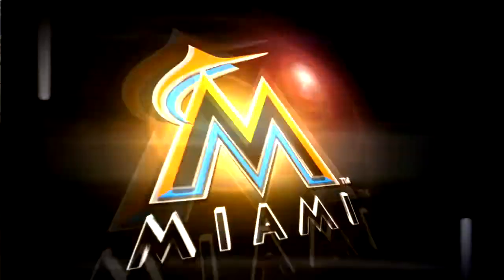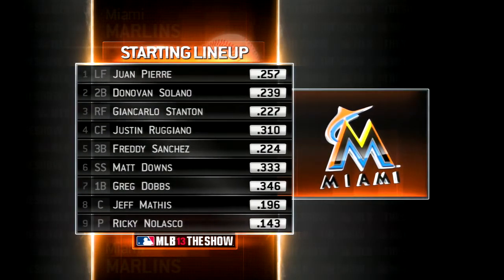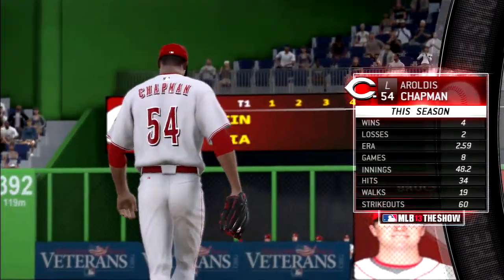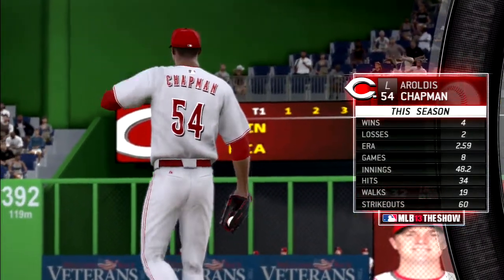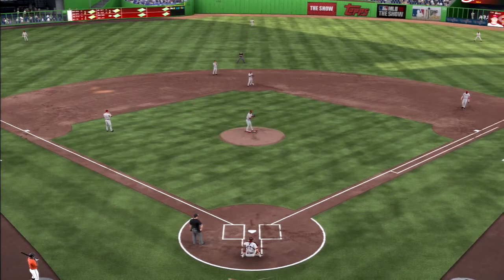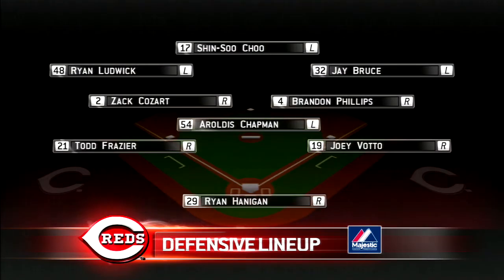A look there at the starting lineup for the host Marlins. They'll match up against the guy that everybody came to see, the hardest thrower ever, if you believe the radar readings, the electric left-hander Aroldis Chapman. And defensively, you see the Reds line up like this behind him.